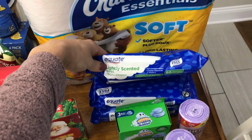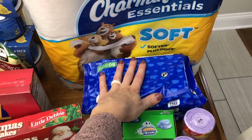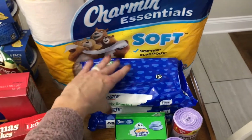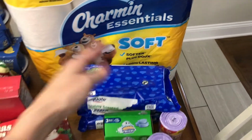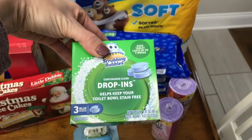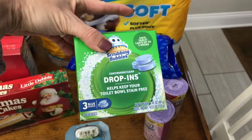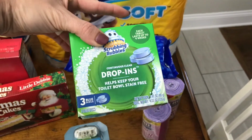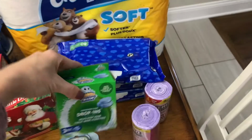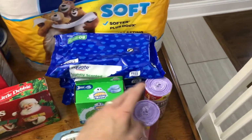I did get some 3 packs of baby wipes. I keep these in each bathroom. Each bathroom is out, so I needed new ones for each bathroom. A thing of the Scrubbing Bubbles drop-ins. I got these last time. They're in the toilets now, and it seems to really be working, so I wanted to keep some on hand so that I can refill it when it needs it.